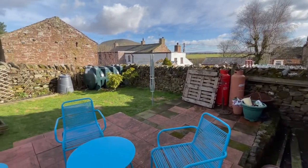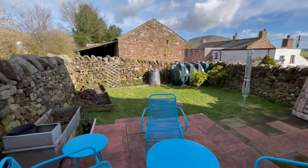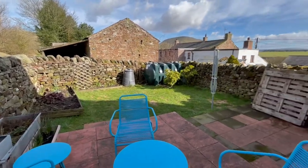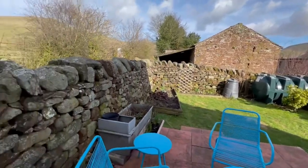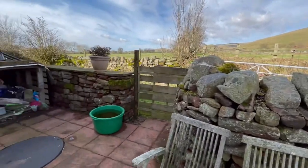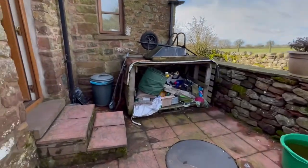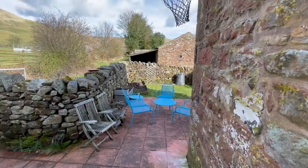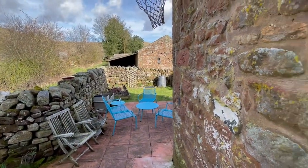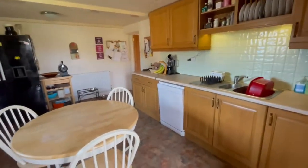You've got a nice amount of lawn and some raised beds out here, so this garden is really private. It's very hidden from the front aspect. So when we looked from the driveway initially, when we first came in the property, you didn't actually know that this garden was within it. So going back through, we've still got quite a lot more to show you.